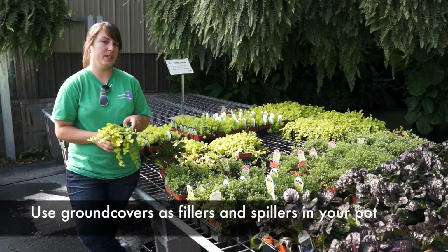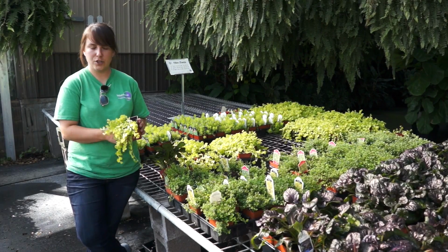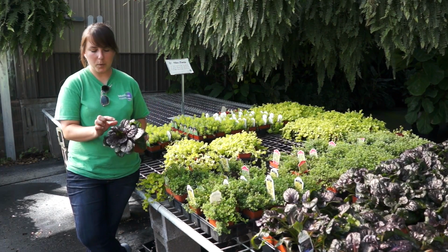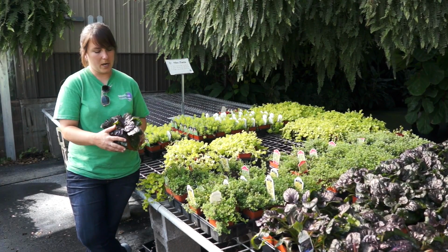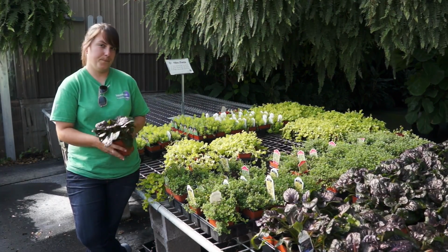Some really good perennial ground covers for that are going to be Creeping Jenny. It's a heavy trailer. It's easy to care for, sun or shade. Another one that could do either or is Ajuga. Got a great fall color. Will put off a little tiny purple bloom. It will also trail if you put it in a pot. Now there's a lot more options. That's something really you could use just about any ground cover for.